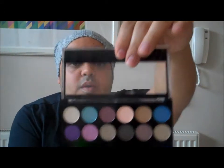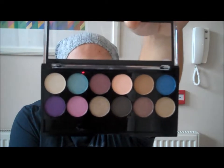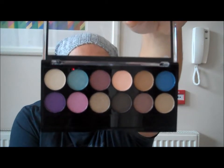So, right. These are the colours you get in the Glamorous Days palette. Okay. And at first glance, I'm liking it, okay? I like the fact that they've got a couple of matte shadows. I'm always a big fan of that. When I'm looking at palettes, I always go for the ones which have a couple of mattes in it.